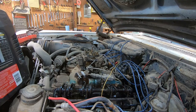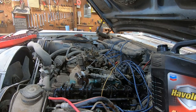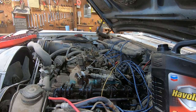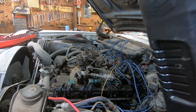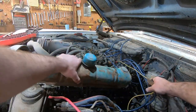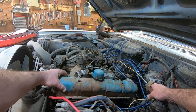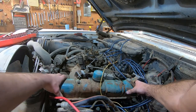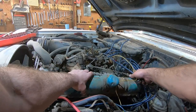Maybe if we dump it in at the back? Why has everything got to be so difficult? Yeah, that's not going well either. We're not going to dump it down the dipstick. Looks like we'll have to put that valve cover back on. Well, that's why the valve cover gaskets are kind of pushed out and leaking, because they didn't line these little cork tabs up with the valve cover, apparently. Well, that's got to go the other way. Maybe they did do it right.